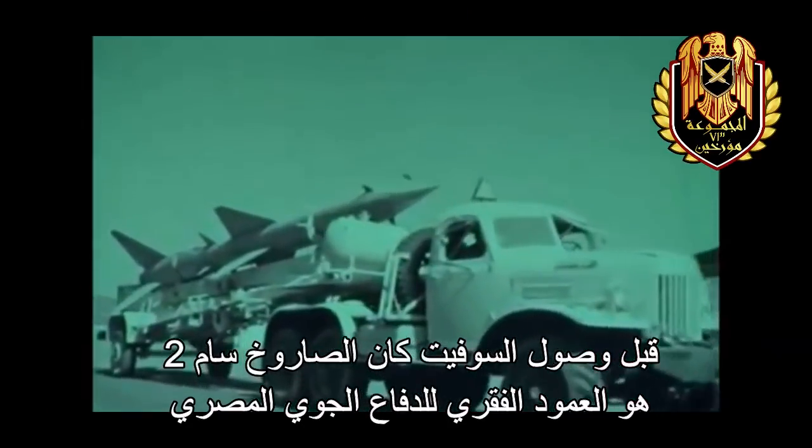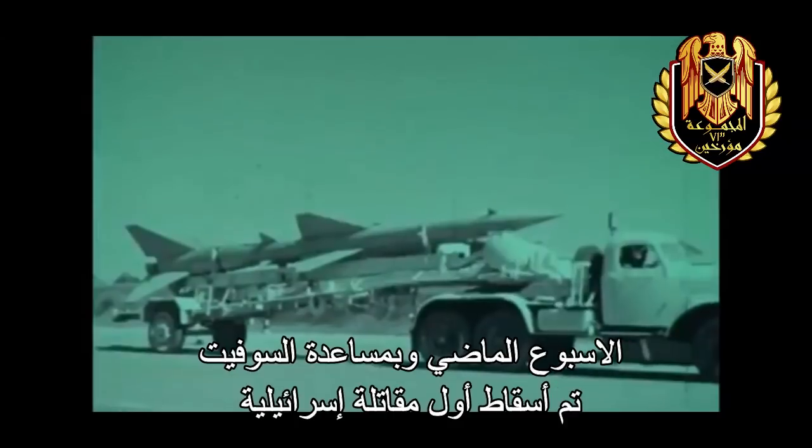Before the Russian buildup, the SAM-2 missile was the backbone of Egypt's air defense. Properly employed, it is deadly. In Egyptian hands, it has not been totally effective. But last week, Egyptian SAM-2s, with Russian help, finally shot down their first Israeli jets.